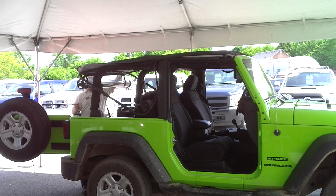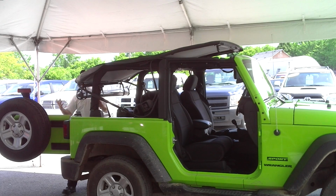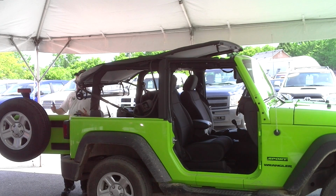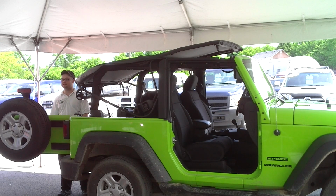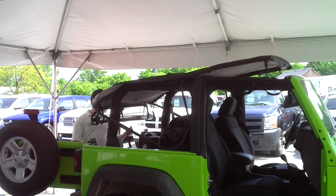Easy thing to remember, your zippers are attached to the windows, not to the top. I've had people come in and say, I can't get my back window off. Alright, well show me what you're doing. Let me see how you do it so I can give you advice. You're trying to pull it so the zippers are on the top. You're trying to pull the window out of the zippers. It's never going to happen unless you strap a truck to the back and rip the zipper off.